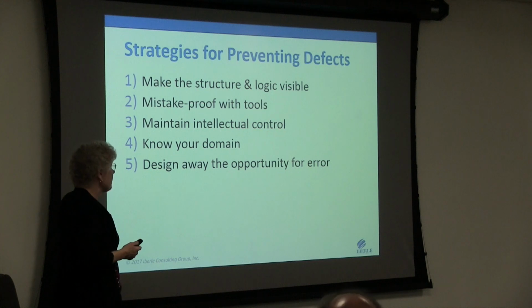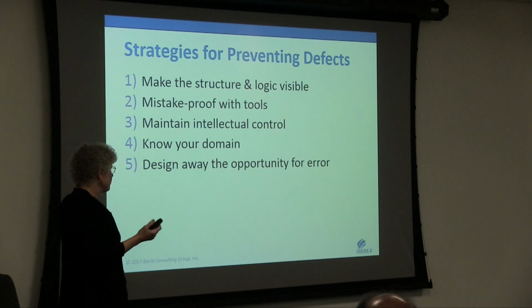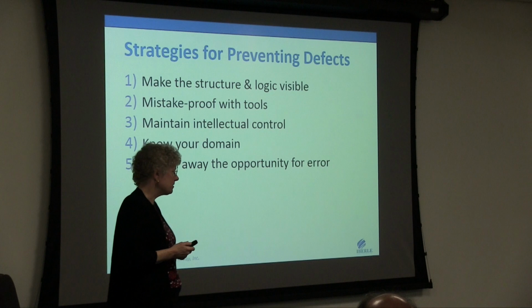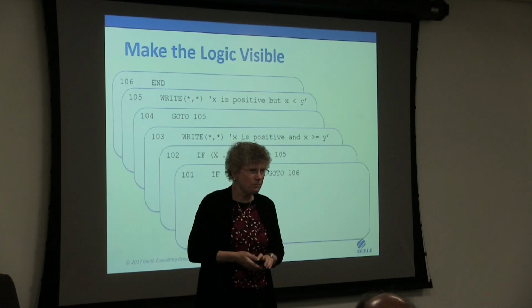So here's 5 good strategies. Making the structure visible, mistake proofing, maintaining intellectual control, education about your domain, and designing away the chance to make mistakes. I'm going to talk about each of these. So first, making the logic visible.